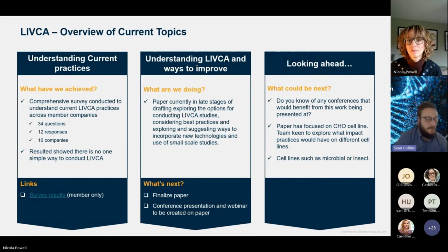So what we achieved: this survey, as I mentioned, was put out there. It was quite comprehensive. There was a lot of information in there, a lot of questions, and an awful lot of data to process. And what it actually showed was what we knew already, but not actually that helpful: that LIVCA is very complicated, and there is no one simple best way to perform LIVCA.